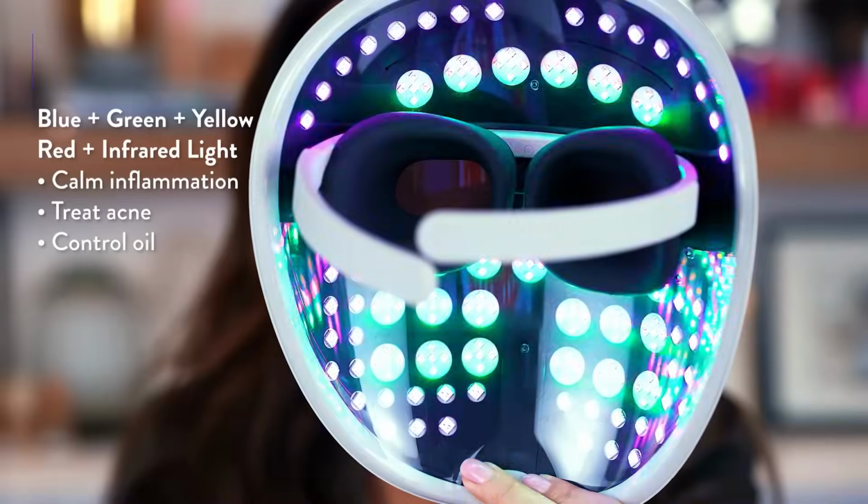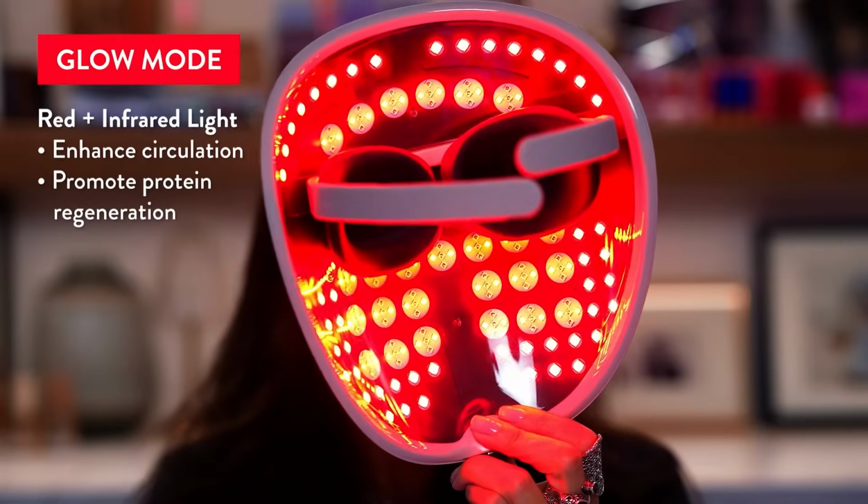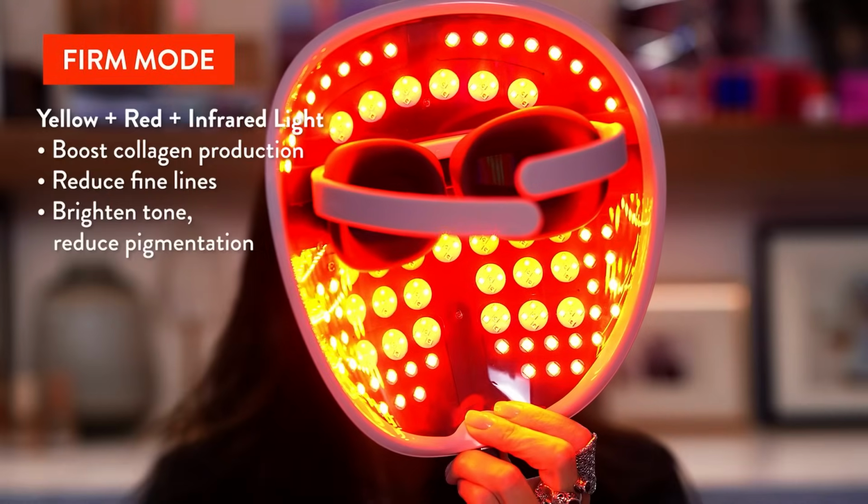This mask comes with 3 different modes. You're getting a lot of bang for your buck. Not every mask out there is going to give you 3 modes. You have the purify mode, you have the glow mode, and you have the firm mode. I will have days where I will do both. If I know that I'm about to get my period, I will do the purify mode because it tends to soothe those breakouts that I tend to get around my chin.